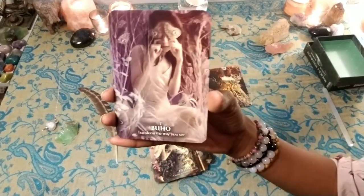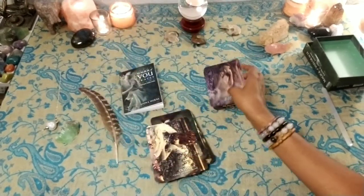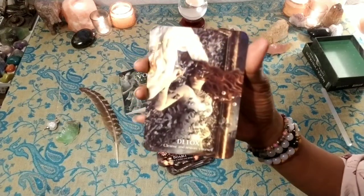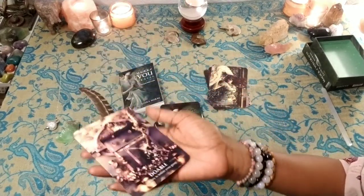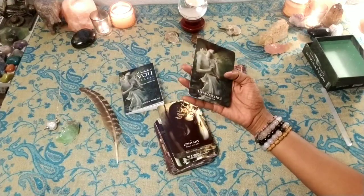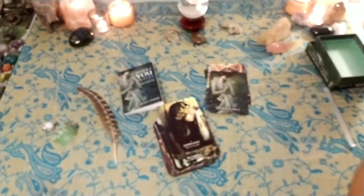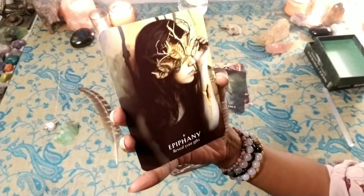But sometimes I'll feel like saying it. Transform the way you see. Detox, cleanse and restore yourself. Doable. The key is within your grasp. Effervescence. Cultivate love. Love her red hair. Epiphany. Reveal your gifts. Oh gosh.